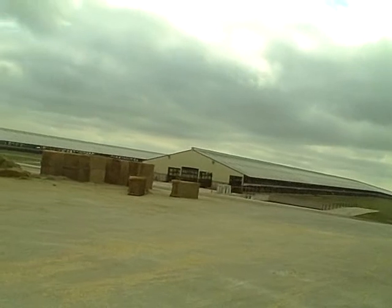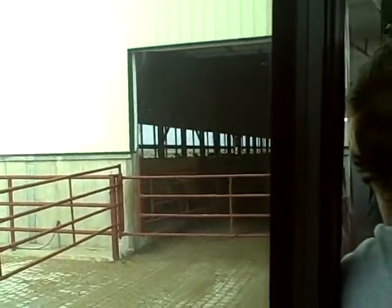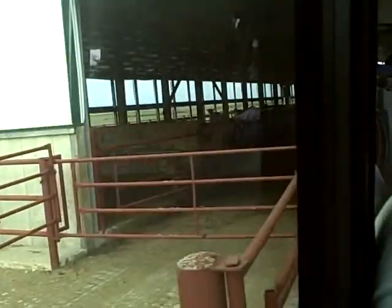These bays we're driving by are the different commodities that go into the feed. The closer to the front of the barn, we have what are known as the close-up cows. That means these cows are closer to having their calves.